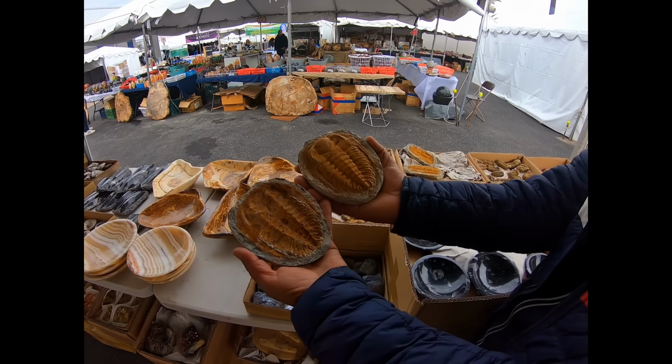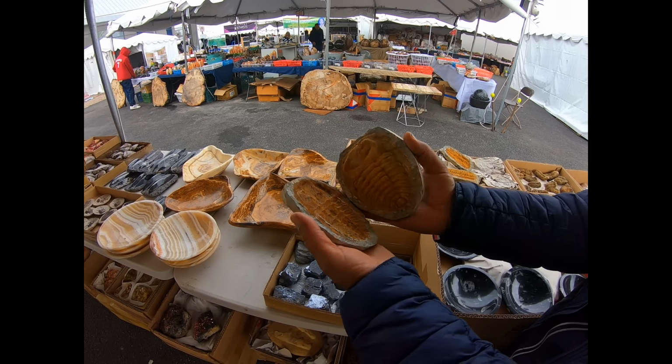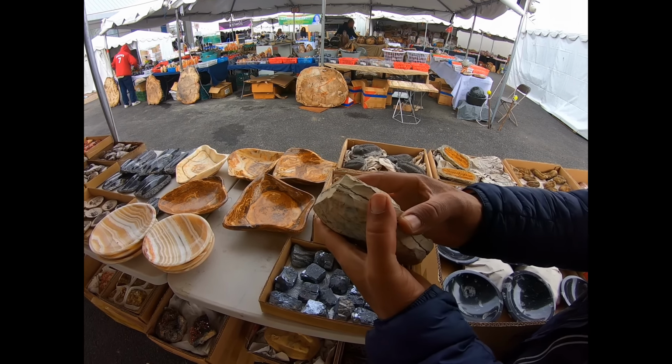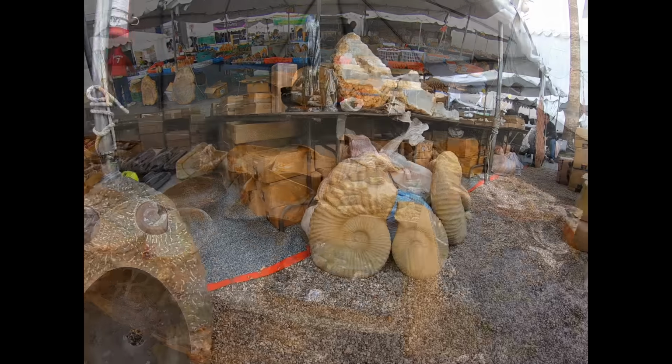This is a trilobite from Morocco. Wow, let's see it open again. How much does something like that cost? 25. 25 bucks? That's a good price. Yeah, 25. And let's see it. Wow, like a book. A history book.